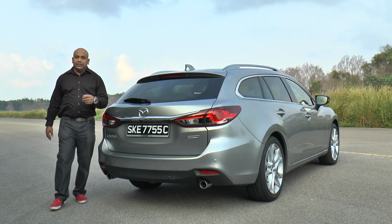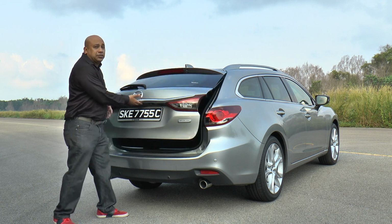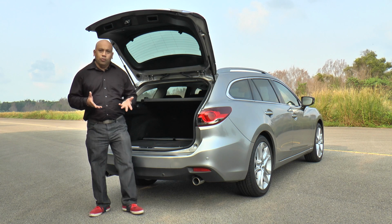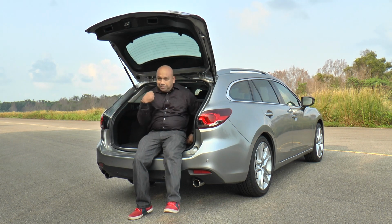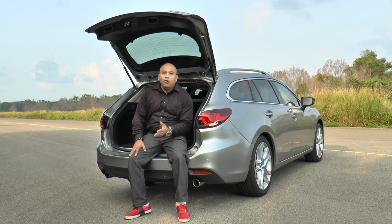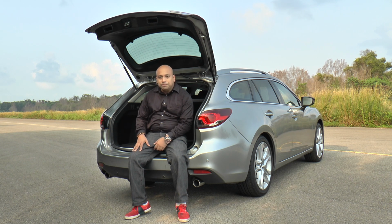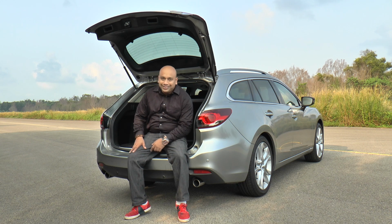As the name suggests, it's a wagon, which means tons of space for passengers, as well as for cargo that you want to carry around. So who or which group of people would be interested in getting a wagon? To be exact, this wagon. Well, for starters, Mazda is looking into a group of people with active needs, people like mountain bikers, and even those of you who love to take long distance drives, and for people who also need lots of space as well. Okay, so you guys want to find out more about the Mazda 6 wagon? Well, let's have a look.